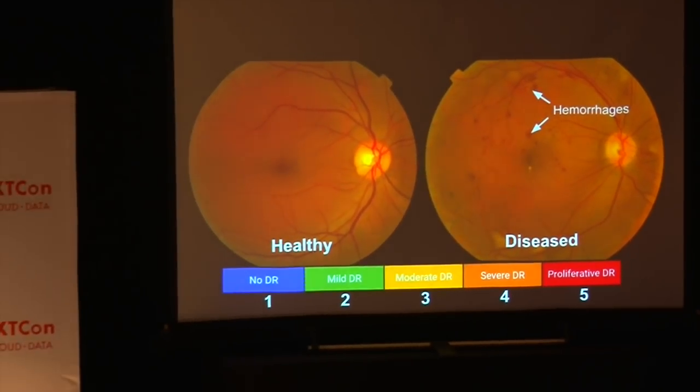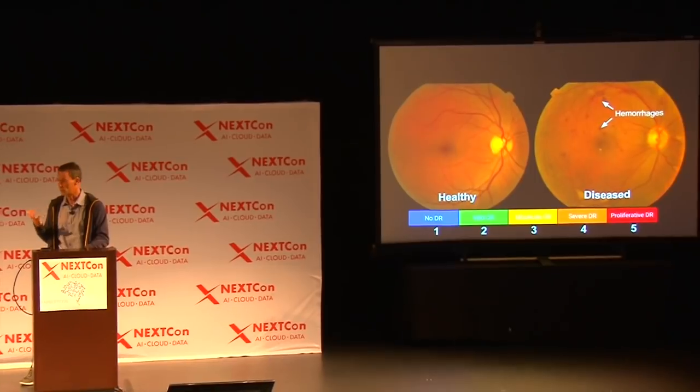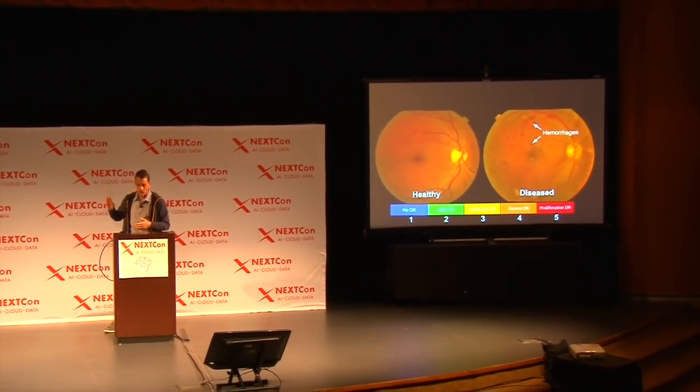And in many parts of the world, there just aren't enough ophthalmologists to do the scanning and interpretation of these retinal images. And the grading scale is 1, 2, 3, 4, or 5.